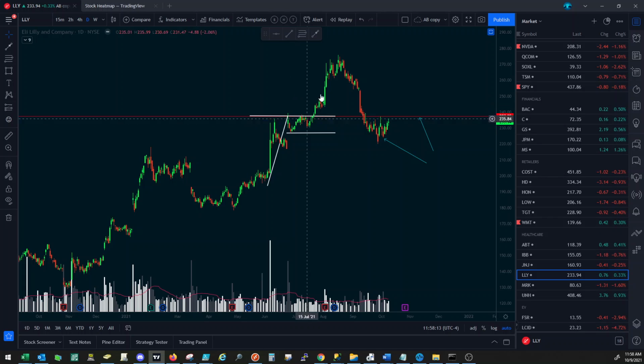It broke out. I had this flag pattern here before it broke out, came back down. It's now sort of holding this level from the flag here. You can see 227 is the level it needs to hold. And if you want to go along with shares, your stop loss is 227, 220. You could go lower at 224. But yeah, this is one of those you want to keep your eyes on. Let's drop that in there.